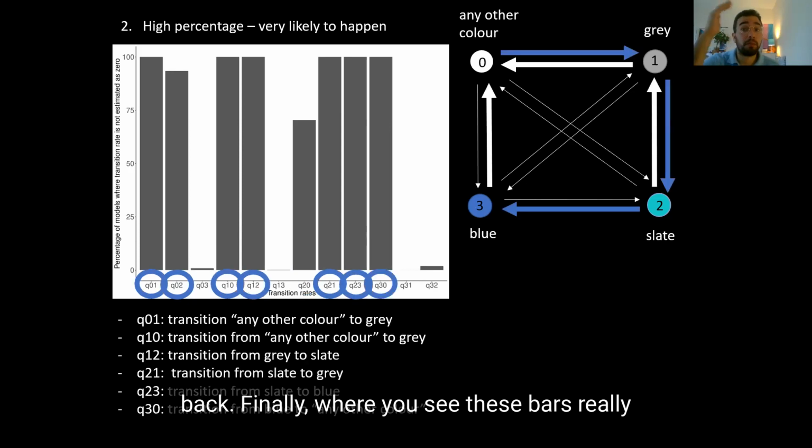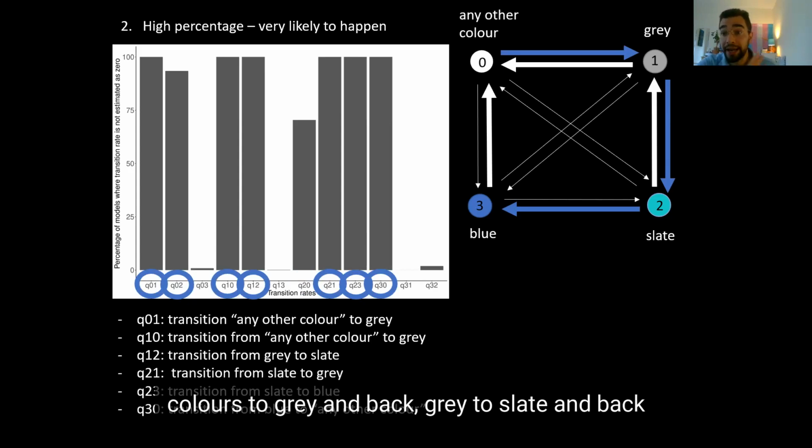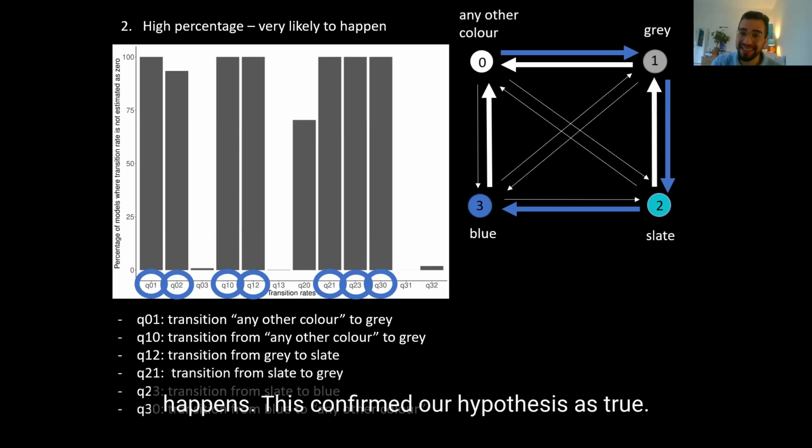Finally, where you see these bars really high is the following pathway. So any other color to gray and back, gray to slate and back, and slate to blue. So no back, just slate to blue happens. This confirmed our hypothesis as true.